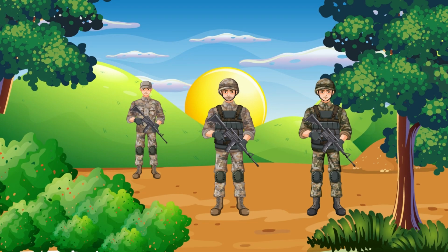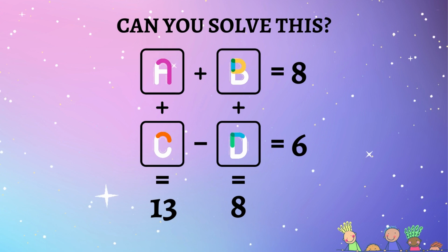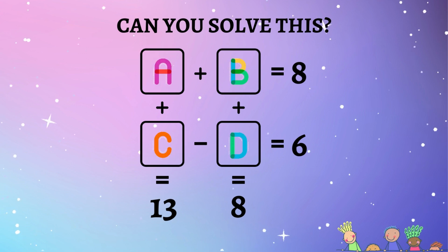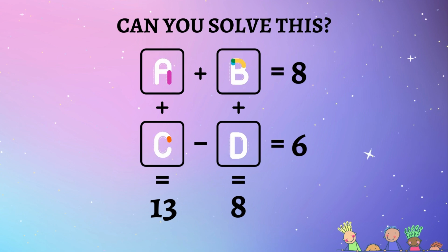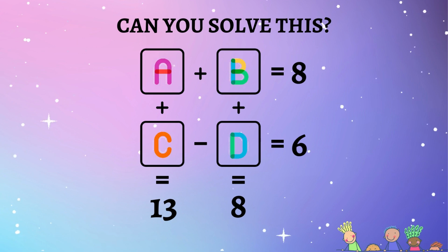Okay, soldier, you've done well so far, but I bet you will fail this next brain teaser. Can you solve this? A plus B equals 8, A plus C equals 13, B plus D equals 8, and C minus D equals 6. Find A, B, C, and D.